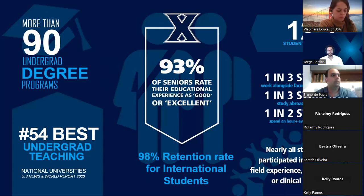Most likely will. 1 in 3 students work hand in hand with a faculty member on a research project. 1 in 2 students spend more than an hour each week volunteering. Almost all the students have participated in an internship, field experience, or a project to support other students. So there's a lot of community there, but also a lot of opportunities of work, internships, volunteering, and work field experiences.